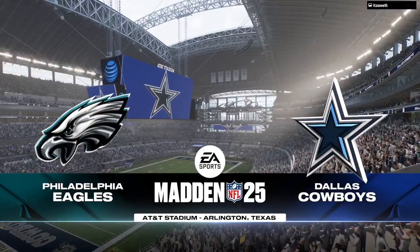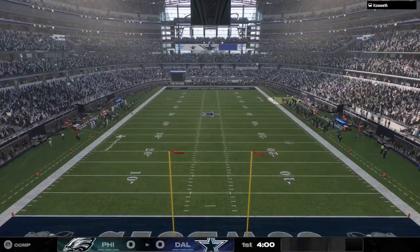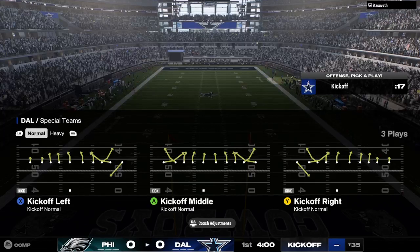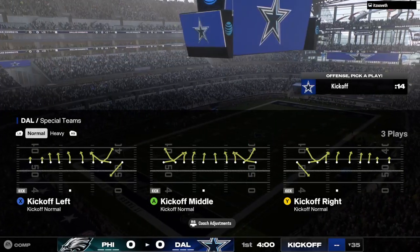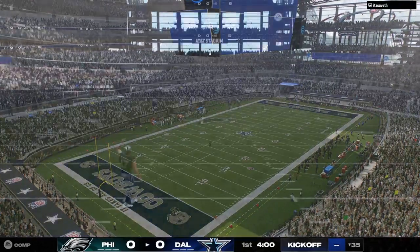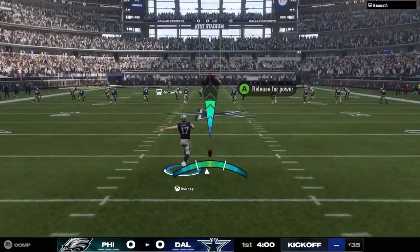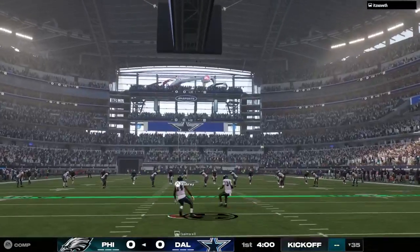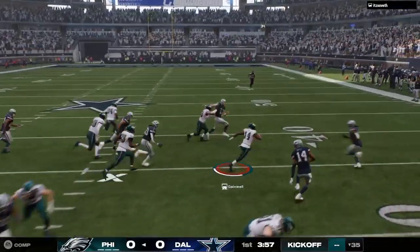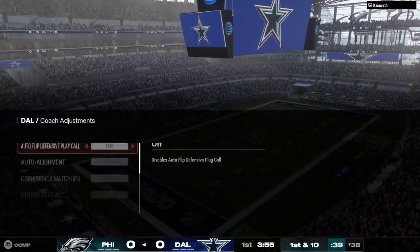Sunshine and pleasant temps have led to a wide-open roof here this afternoon at AT&T Stadium in Arlington, Texas. Set for football now at AT&T Stadium. Brandon Aubrey has the honors, and we are underway here in Arlington. And able to break this out all the way to the 38-yard line. Great return.